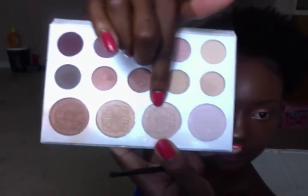Alright, so using the same highlighter, the first highlighter I used to highlight my face, I'm just going to use that to highlight the inner corners of my eyes, which was the second one in this palette right there. This palette is so pretty. It's perfect for everyday neutral looks. And I'm using a small little brush to do this.